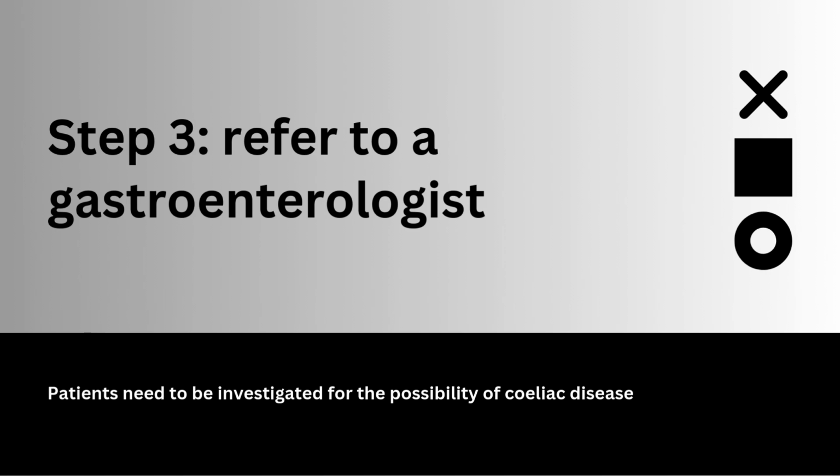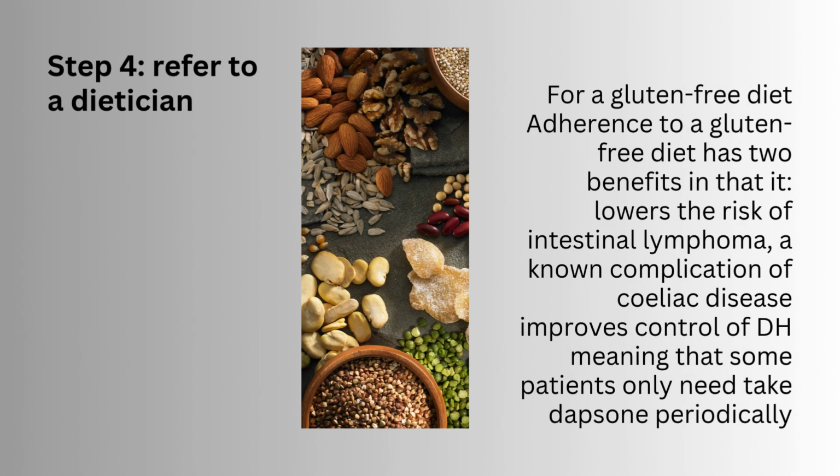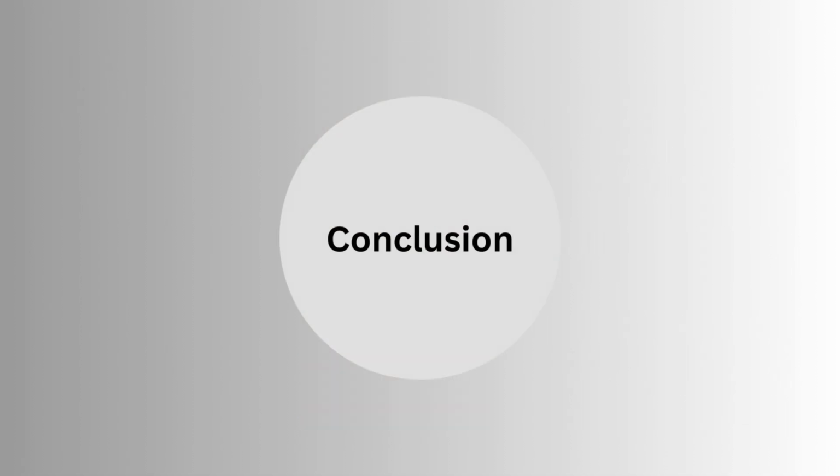Step 3. Referral to a gastroenterologist. A gastroenterology referral ensures investigation and management of celiac disease. Step 4. Referral to a dietitian. A strict gluten-free diet is pivotal. This dietary change has two critical benefits: it reduces the risk of intestinal lymphoma, a known complication of celiac disease, and improves DH control, allowing some patients to use Dapsone only periodically.